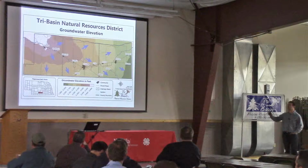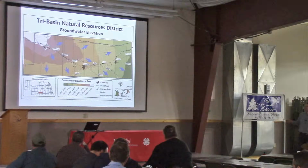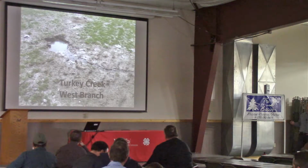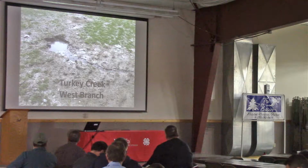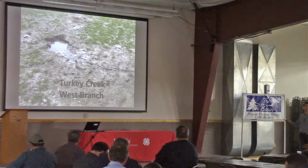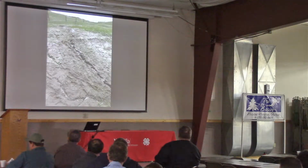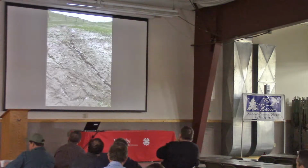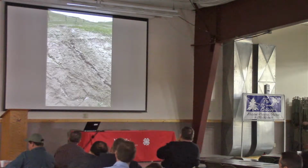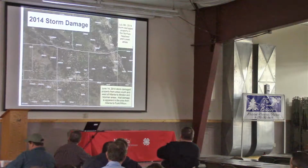Most of the water in the district is flowing relatively in these directions, with the exception of when it comes to the surface. In Gosford County, we'll find headwaters where the groundwater is coming to the surface. You'll find a spring. If you've ever canoed or kayaked, like on the Niobrara River, you see a lot of those springs, and that's exactly what's happening there too. It's a little harder to find in this area, but they are out there. This is just another shot. Obviously, this little spring had not been there very long. It hadn't eroded too much, but it gives you an idea of what's going on there.